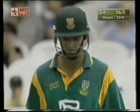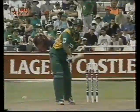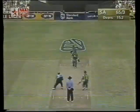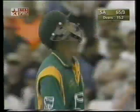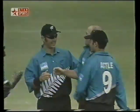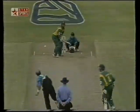Well, that's the risk of trying to bowl 2 straight to Kirsten. Very square. Yeah, catch it. Out. Did it carry? Yes, it did. And Kirsten completely deceived. That's what Davidson was talking about. The deception in the air. Far too early, and South Africa have lost their fourth.